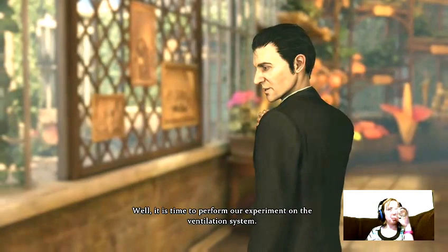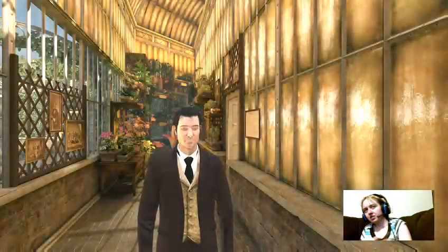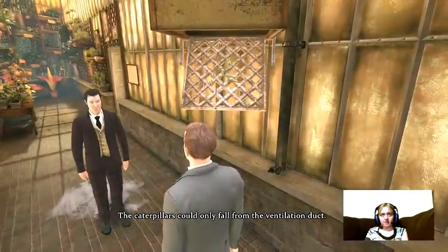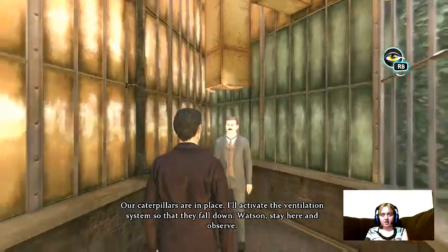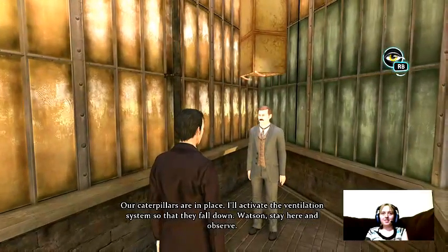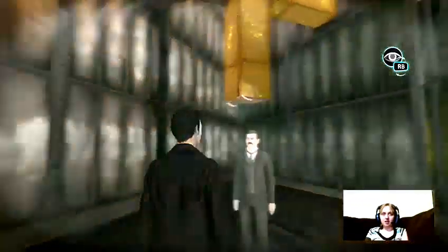Well, it is time to perform our experiment on the ventilation system. What are we going to do on the ventilation system? Place caterpillar. The caterpillars could only fall from the ventilation duct. Our caterpillars are in place. I'll activate the ventilation system so that they fall down. Watson, stay here and observe. Watson, stay precisely underneath the ventilation duct so that you can catch my caterpillars.